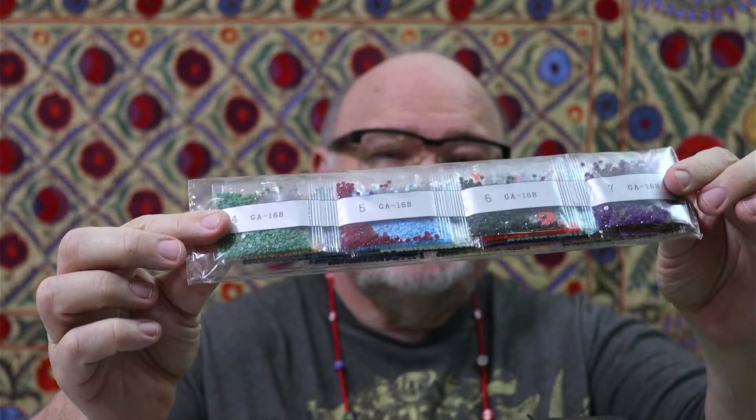But these are all the different colored diamond beads. Look at them sparkle. That's why it's called diamond painting, everybody. And they're numbered. Then here's the applicator tray and the applicator tool.